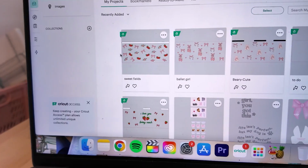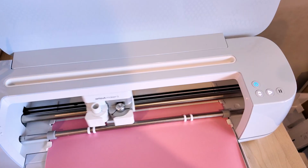We're in the Cricut Design Space now and I've made a few different designs. I'm really excited to see how it turns out.